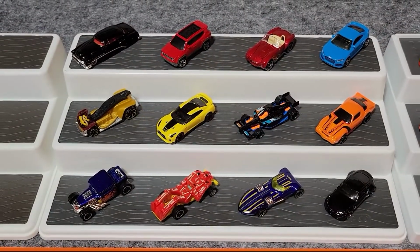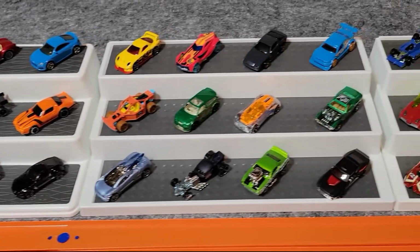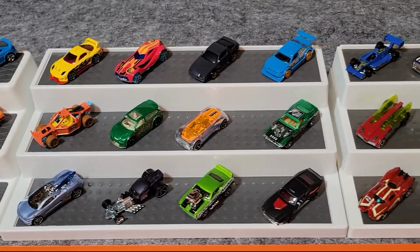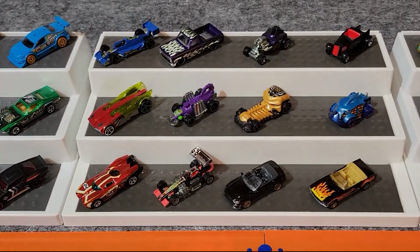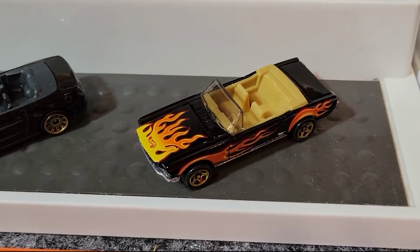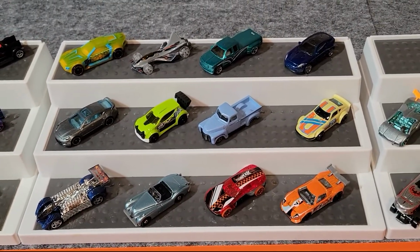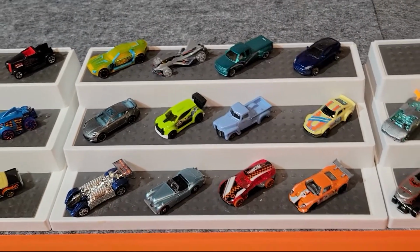Welcome to round 3. Here's a look at the 60 cars we've raced so far. And these are the ones that didn't make it to the next round. Got a couple of really nice cars like this Mustang here. Have to admit, that paint job looks great. Got a couple of race cars in this group, some rally cars.